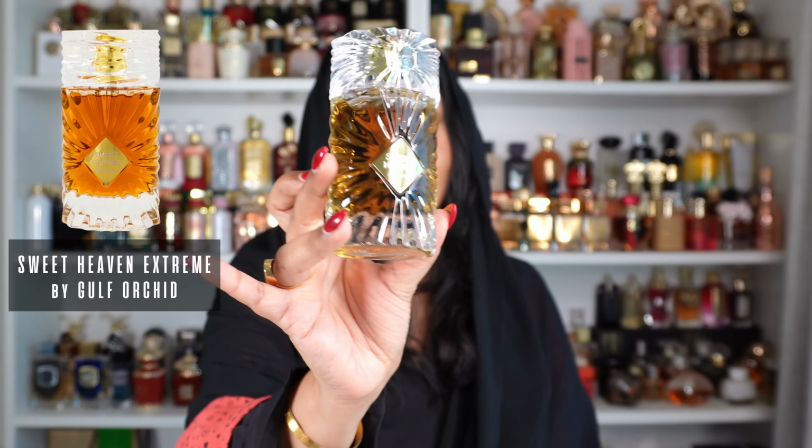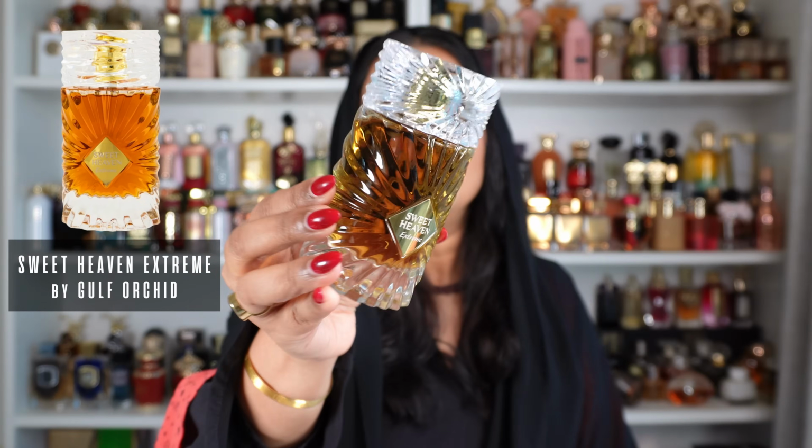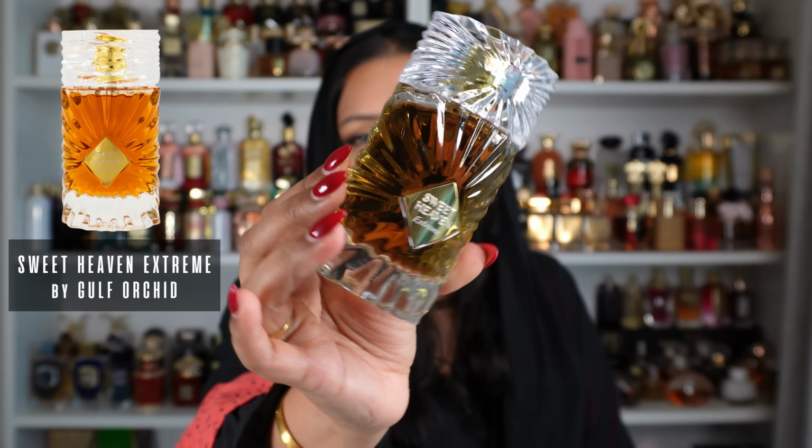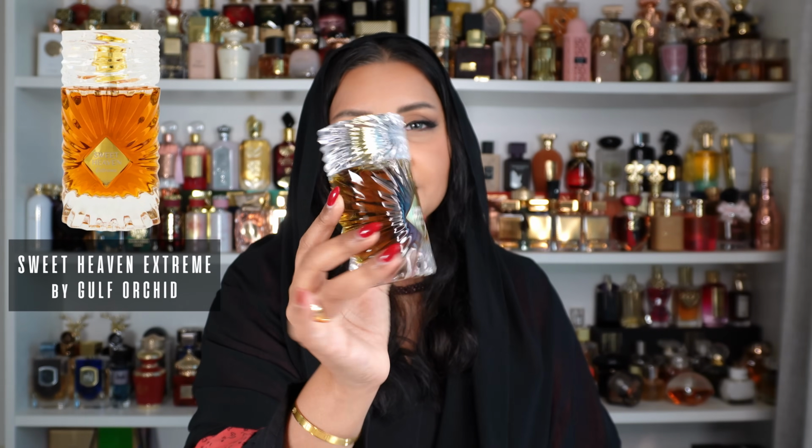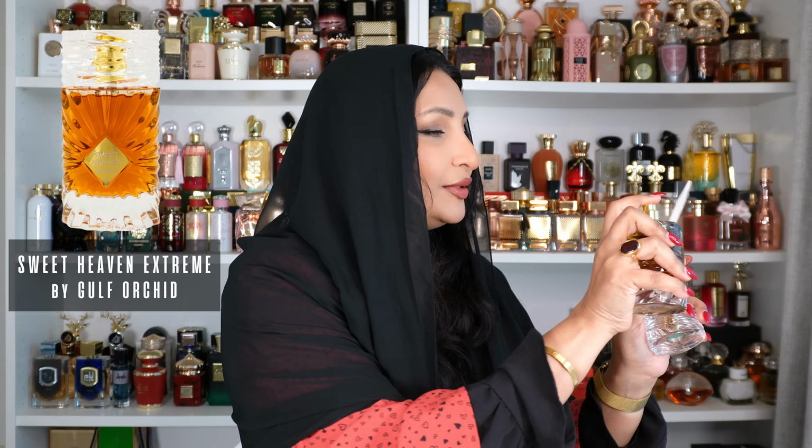Speaking of sexy, this new perfume that I have got from Gulf Orchid, it's called Sweet Heaven Extreme. And when I saw this bottle, I was like, please let this not be a dupe for Angel Share. I was like, if I smell one more bottle that smells like Angel Share, I'm so done with it. But you know what? The color kind of got me. I was like, this color does not look like Angel Share. Yes, the bottle very much looks like a glass of some kind of drink.